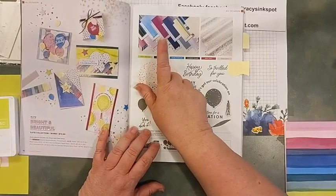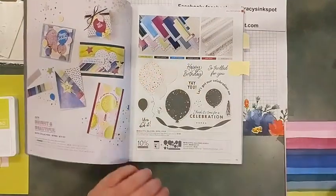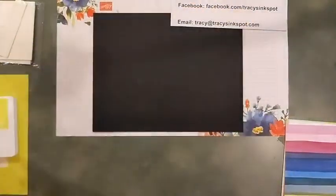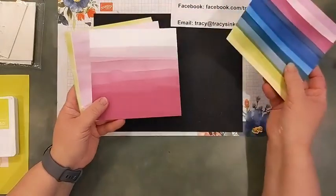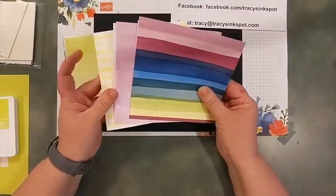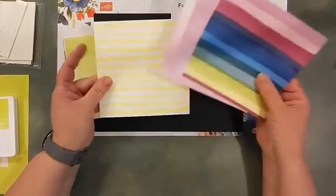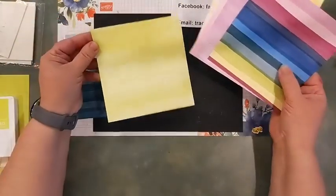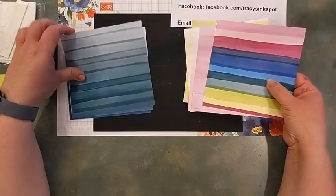But I took some papers from this. It's a 6x6 stack, and I took some colors out of that, and I'm going to do one project in all the different colors that you might see on here. So you can see these are 6x6 squares. Really fun colors, cute patterns. That yellow is really kind of bright. I like some of the ombre effects that these have going on.